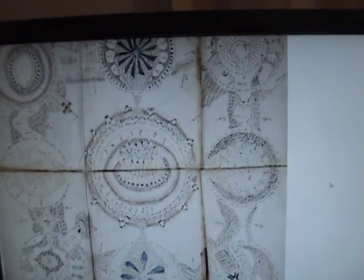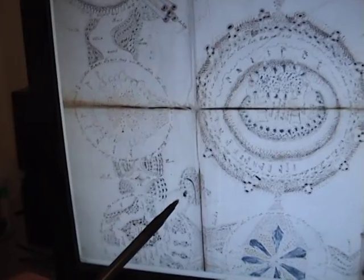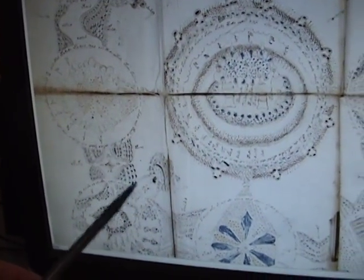Yes, it could be all a hoax. It could be a total bunch of bullshit. I don't know. It's an interesting mystery. But to me, this looks like a space map. And this looks like a way in or out of a dimension, maybe.